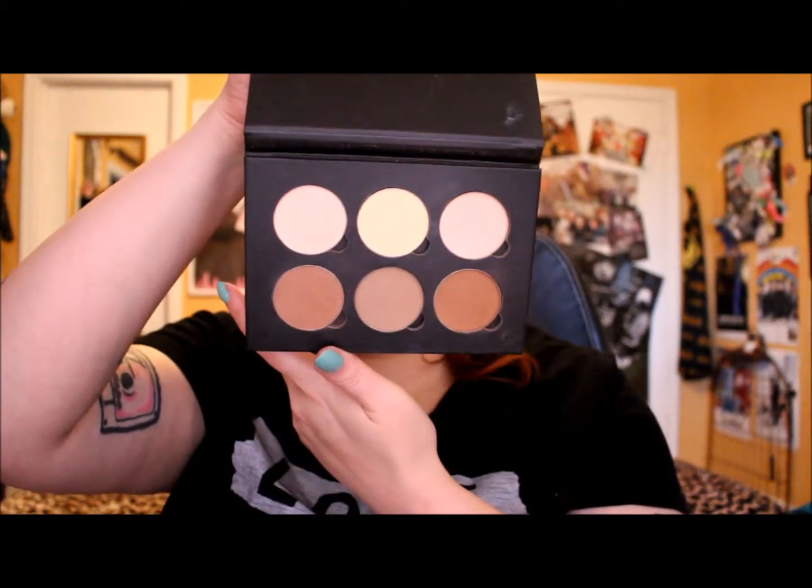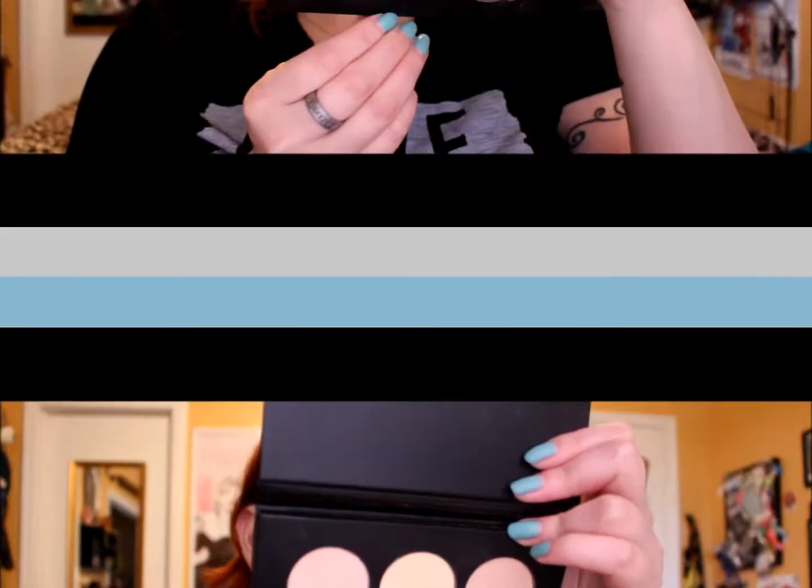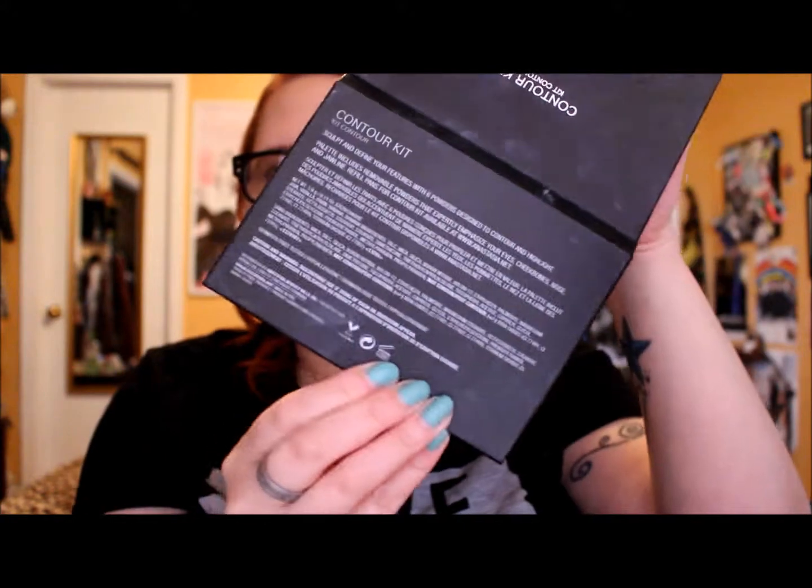Okay, the next product I have is, of course, my handy Anastasia contour palette. I honestly do not know how I lived my life before I had this contour kit. I use it every single time I wear makeup now. I use this color here and this color here, and I wish I knew which color they were, because they don't have the colors on the back. They just have a bunch of words and stuff.